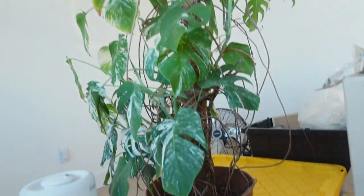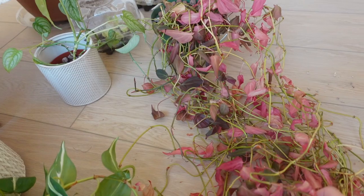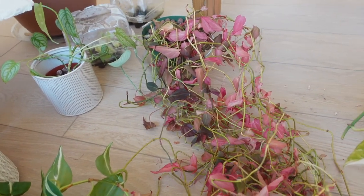I was obviously prioritizing this plant. All of my other ones are pretty much fine. There's just two, unfortunately, that are not. I don't know about it. I don't think it's gonna make it.